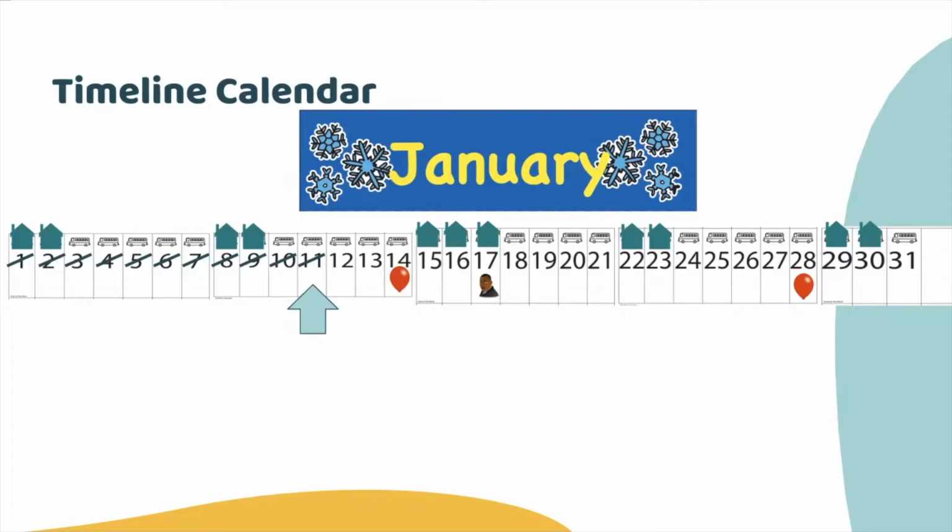And if you notice, I didn't say the 11th or the 12th or 13th. We only say the number. In preschool, we are really just focusing on learning the number and the name of it. So by throwing in the teenth, it really might confuse them. So we really just say the number all year.